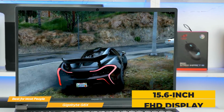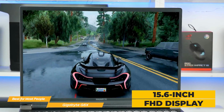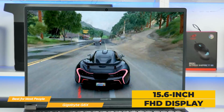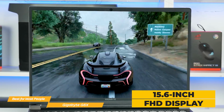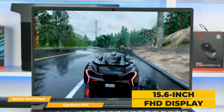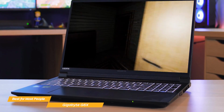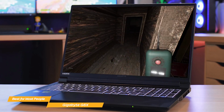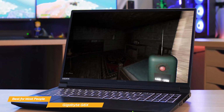The 15.6-inch Full HD IPS display features a 144Hz refresh rate and can go up to 165Hz if you use NVIDIA Optimus on the iGPU, which is awesome for fast-paced games where every frame counts. The maximum display brightness is 348 nits, which is pretty decent, but it's worth mentioning the color accuracy is not that great, which is fairly common in budget gaming laptops.